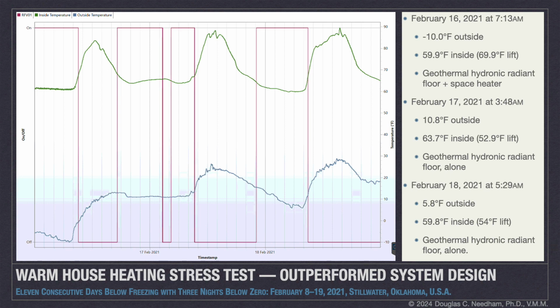It was bitter cold. So here we are, February 16 at 7:13 a.m. It was minus 10 degrees outside. Ooh, and looky there, 59.9 degrees in the warm house. So I'll call that 60. I think that's fantastic. Look at that, that's almost 70 degrees of lift. That's a huge amount. And that was from the geothermal hydronic radiant floor. And I put the space heater in when I went to bed because I didn't want to be awakened with an alarm. And so, bingo.